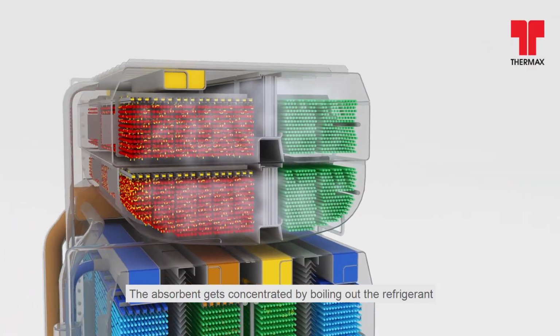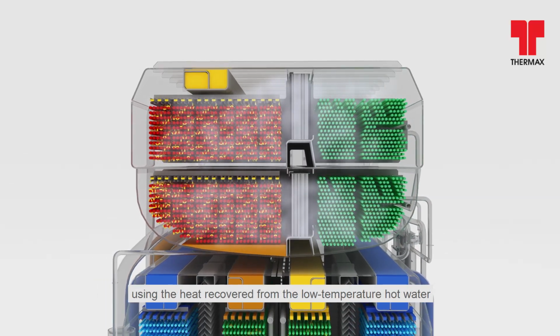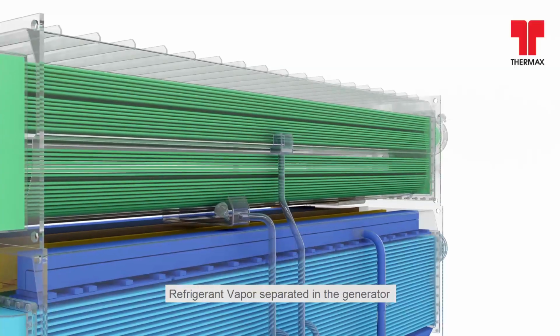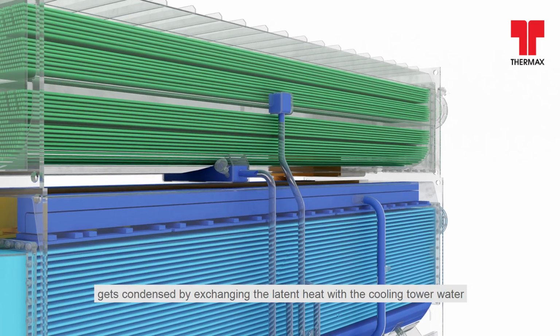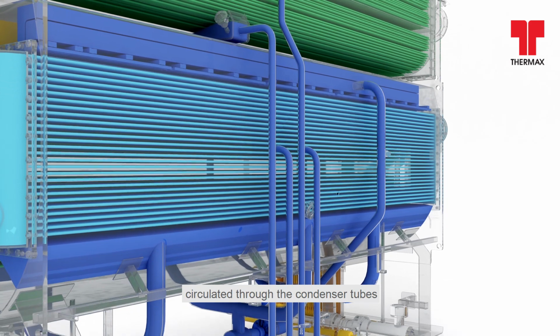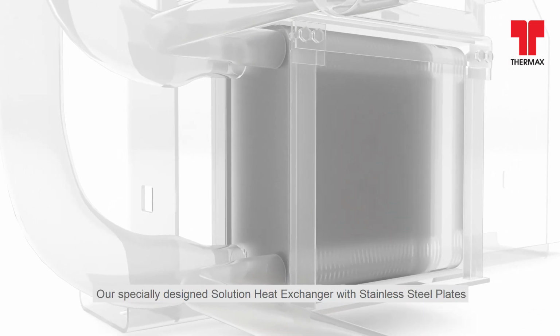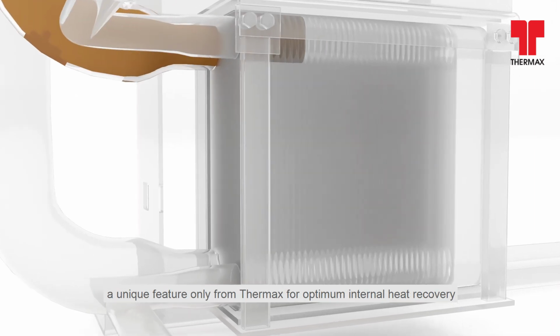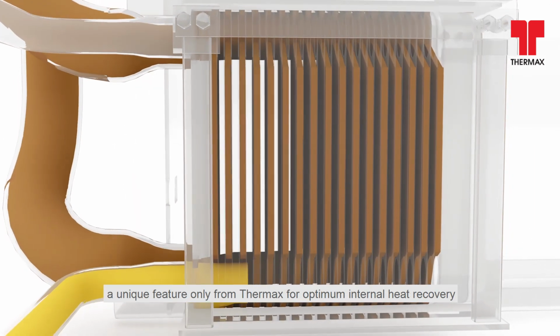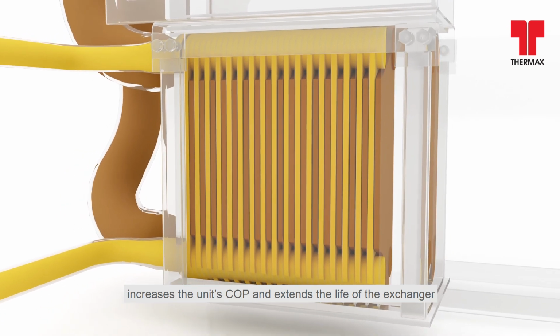The absorbent gets concentrated by boiling out the refrigerant using the heat recovered from the low-temperature hot water. Refrigerant vapor separated in the generator gets condensed by exchanging the latent heat with the cooling tower water circulated through the condenser tubes. Our specially designed solution heat exchanger with stainless steel plates, a unique feature only from Thermax for optimum internal heat recovery, increases the unit's COP and extends the life of the exchanger.